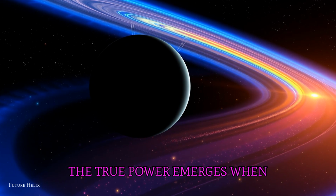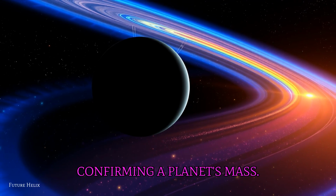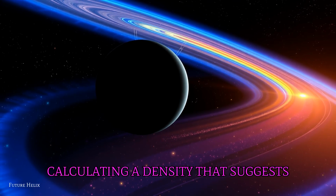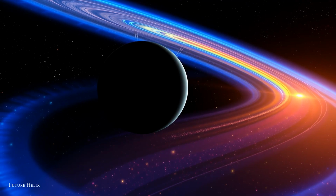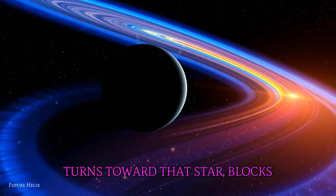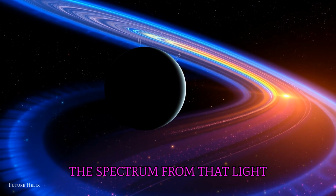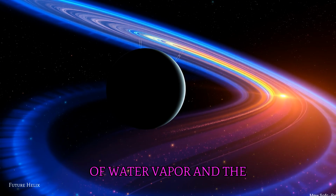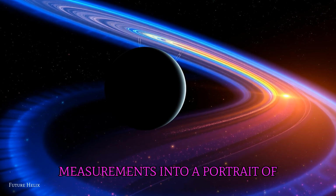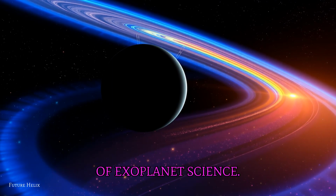The true power emerges when we combine all these data streams. Imagine astronomers detecting a wobble, confirming a planet's mass. Then they watch for a transit, measuring its size and calculating a density that suggests a rocky composition. Finally, an extreme AO instrument like the Gemini Planet Imager turns toward that star, blocks its light, and directly captures the planet's own glow. The spectrum from that light could then confirm the presence of water vapor and the right temperature for liquid water, transforming a set of abstract measurements into a portrait of a potentially habitable world. This synergy is the future of exoplanet science.